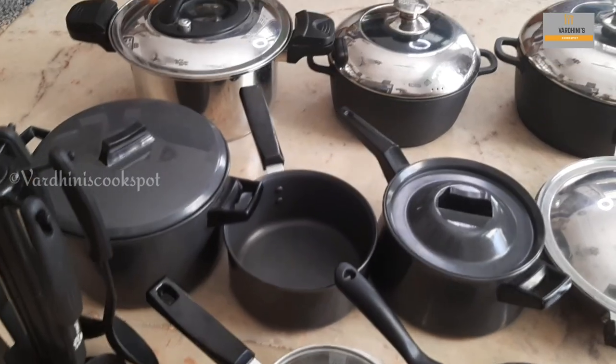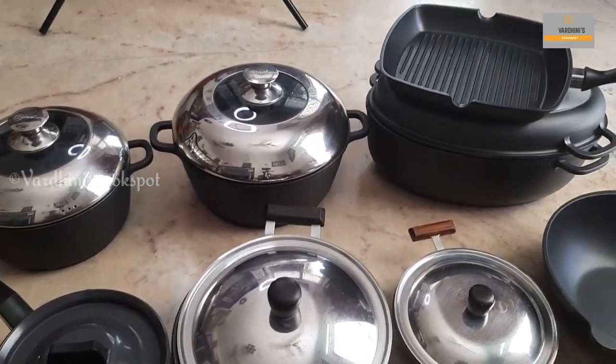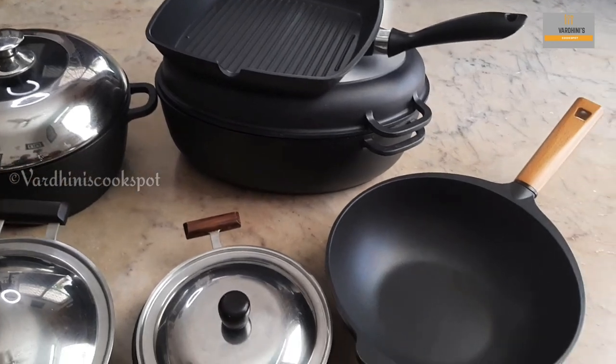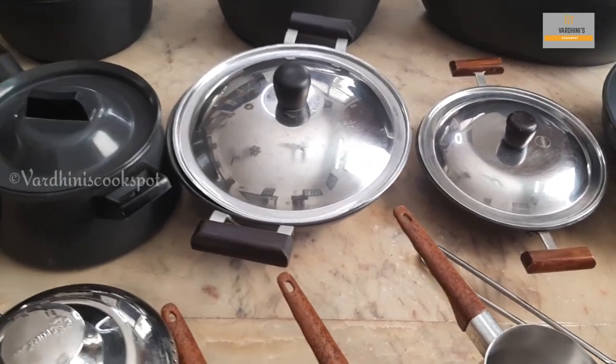I hope you liked my amma's Fuma and Hawkins Futura collections. I'll share many of our kitchen utensils in the coming days. I have to appreciate my amma. She maintains all her cooking utensils neatly.